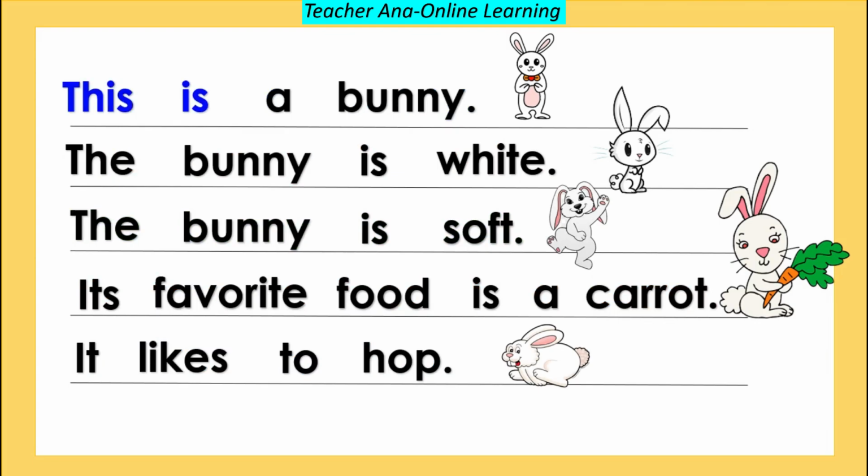This is a bunny. The bunny is white. The bunny is soft. Its favorite food is a carrot. It likes to hop. Children, your turn.